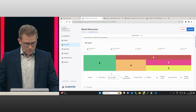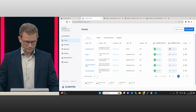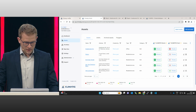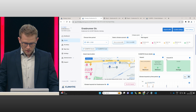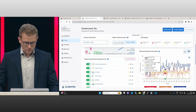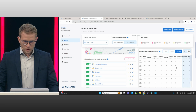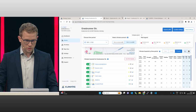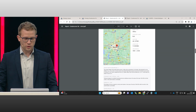So now, let me check if the calculation for the new asset in Munich is done. This asset is in the low risk category with the highest risk from heavy precipitation. You can view climate risk trends over the years on the graph or in the table view. You can easily export this asset data in a PDF report with all climate risk calculations for that asset.